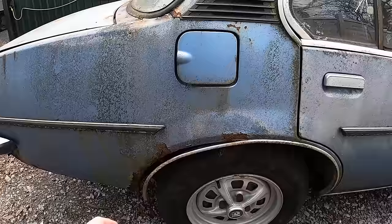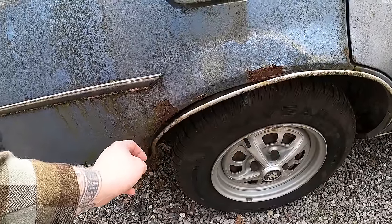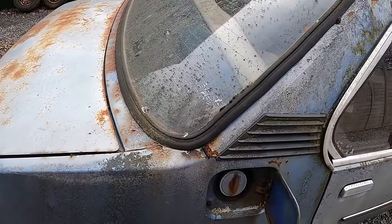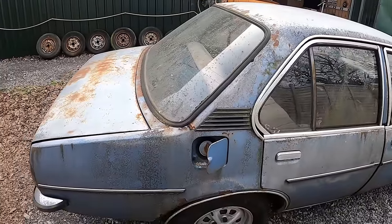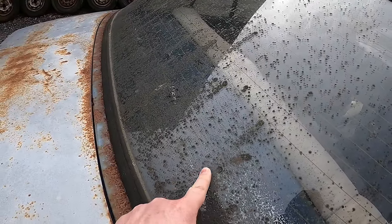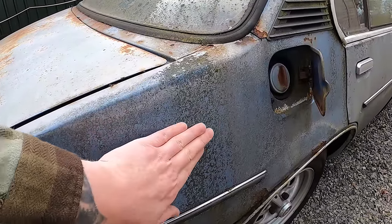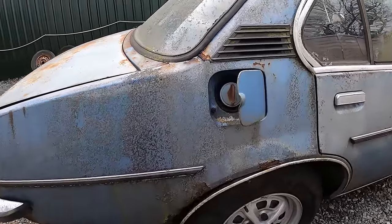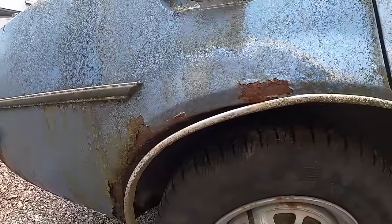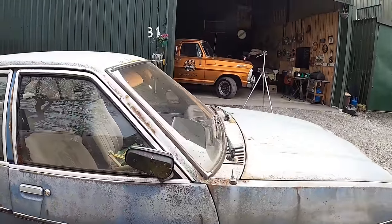Nice little Vauxhall badges. Look at this thing hanging off here. Whoops. Could almost get a tune out of that if I learned how to play it properly. Fuel cap's sort of open there. Okay, awesome. Look at this. That is on there. That is grimy. Look at this bit of rust there. I'm struggling to see any massive holes immediately. Look at these doors, a bit of rust on the bottom of the doors. Yeah, it's okay, it's all right.